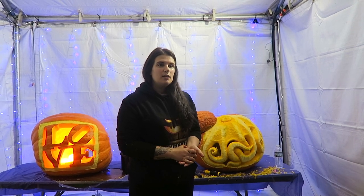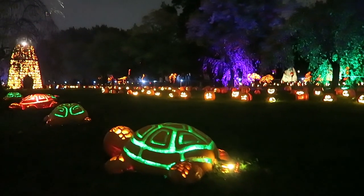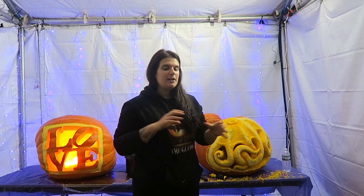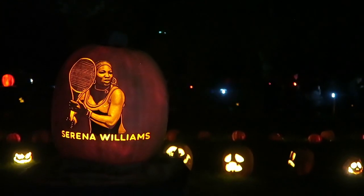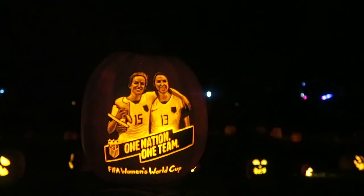And how many of the pumpkins that we're gonna look at tonight have you done? 70%. Wow. What's your favorite that's in there? I recently added an art pumpkin series of female athletes. I think Serena Williams came out. Yeah, really good. You can see all of her muscle definition. Yeah, she looks like a badass. Okay, we'll have to keep an eye out for it.